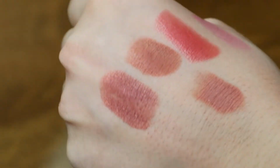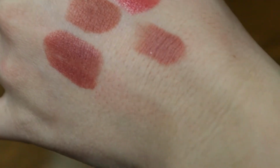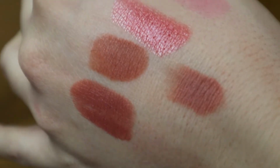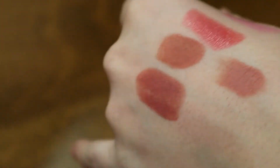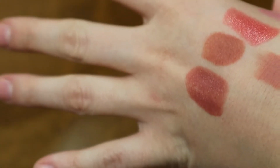It's full-on color, full-on pigmentation, one swipe kind of lipstick. Again, definitely a little bit drying, but I can look past that. And honestly, a lot of matte lipsticks are kind of drying, so you sort of have to expect that.